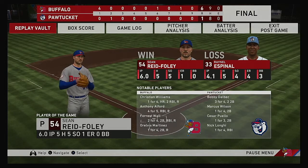Victorious Barons, 6 runs, 9 hits, no errors. They left 9 runners on base. For the Pawtucket, 1 run, 8 hits, no errors. They left 6 men on base. Time of the ball game, 2 hours and 58 minutes.